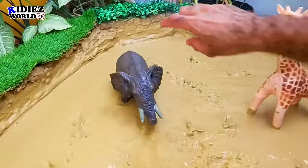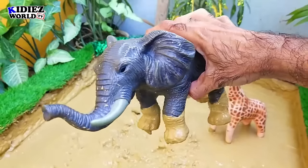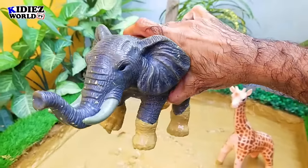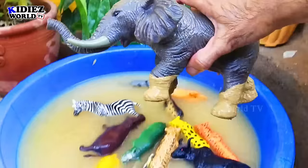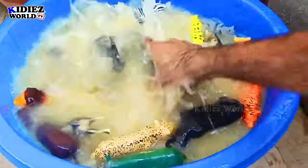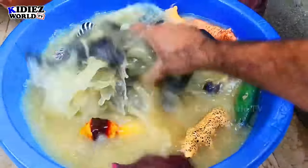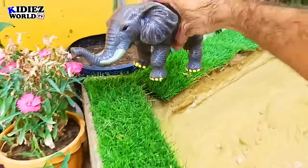And the next we have the big one, elephant. This African elephant is awesome. The heaviest and the biggest animal on the planet right now. By diet, elephants are herbivores. Let's watch our big animal. It's very hard to watch him in one time, in a single attempt. Elephant.